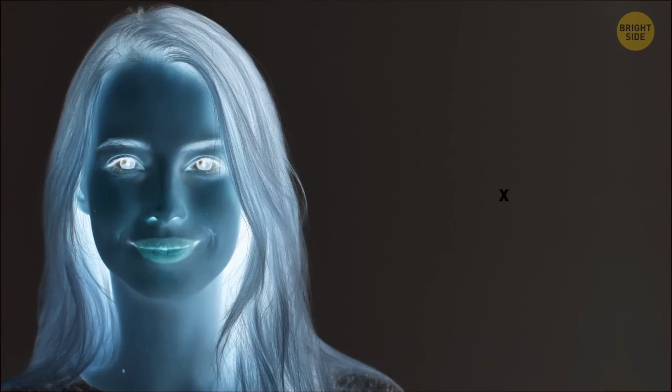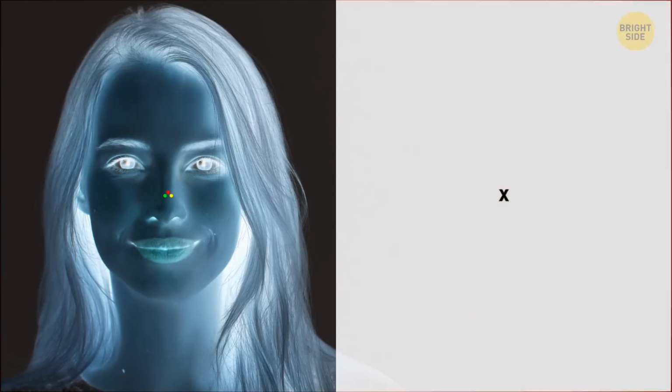Time for some magic. You can turn this negative photo into a full-color image with the power of your brain. Stare at the dots at the center of the girl's face for about 30 seconds. Now, quickly turn your eyes to the center X of the white image on the right of the woman's face. Blink several times. Do you see the image of a girl in full color? If not, try staring at the negative image a bit longer, or sit closer or further from your computer monitor.